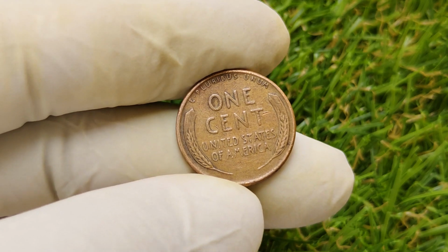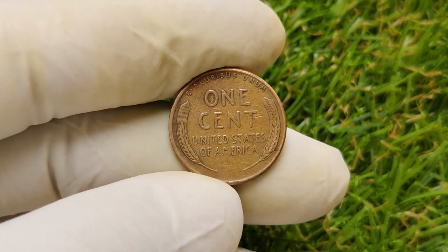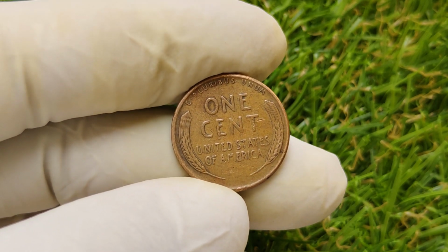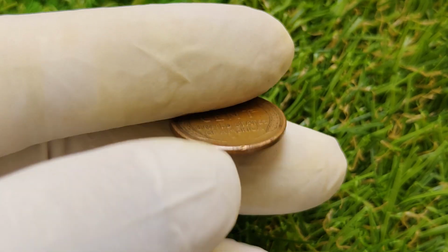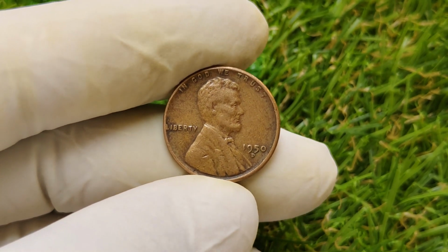The Wheat Penny series is one of the most popular among coin collectors, and the 1950 D plays an important role. Collectors often look for coins from each mint for each year, and Denver coins are especially popular due to their quality and sometimes limited availability in high grade.